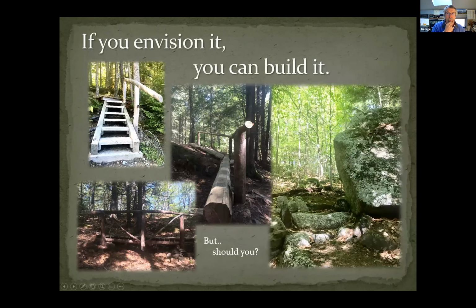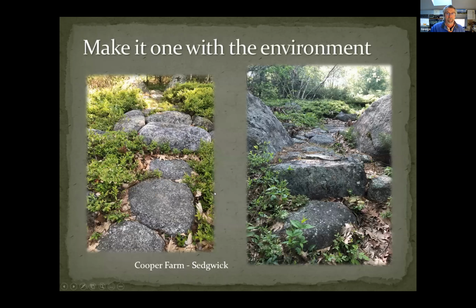Certainly you can build a trail pretty much anywhere you want. The real question is, should you? And we ask ourselves this, and how does it affect the ecological component of the land, all the time. When we decide to build a trail, we try and make it fit seamlessly within the environment. And I told you it was going to be short and sweet. I'm all done with my presentation, so I'll pass the torch on to Sandy to talk about our stewardship and management responsibilities on some of our larger forested parcels.